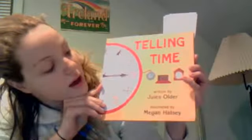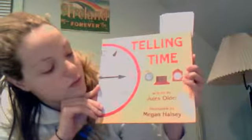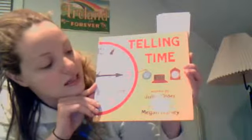We're going to read a book today called Telling Time. The book shows us all different kinds of clocks and all the different ways in which we could tell time. So I'm going to need your help reading the digital and analog clocks that are in the book. And I'm also going to show you other ways in which we could tell time. All right. So the name of the book is called Telling Time. It's written by Jules Older and illustrated by Megan Halsey.